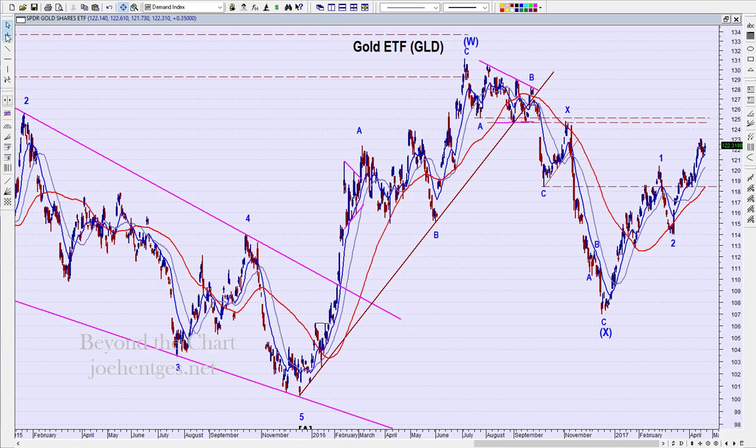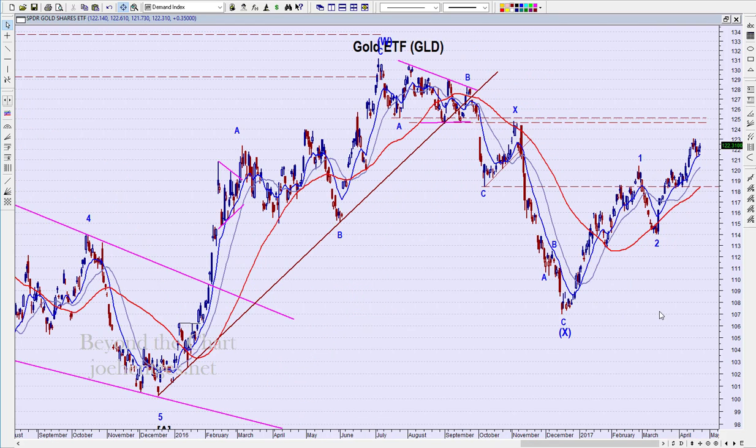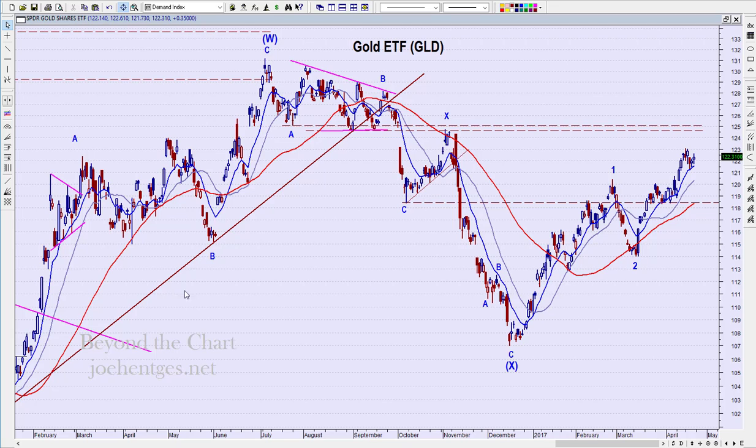What we're really looking for is a WXY, and Y should go well above W, all right? Because we've got a kind of a complex corrective action that's going on, and we're doing a large zigzag type move. Now, the thing to be cautious about is that when you get into corrective moves like this, Y can morph into just about anything.